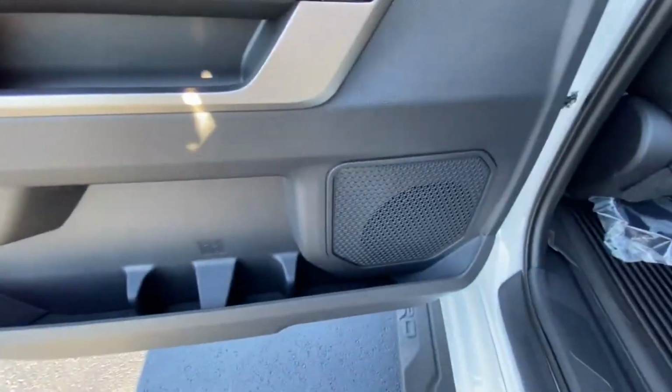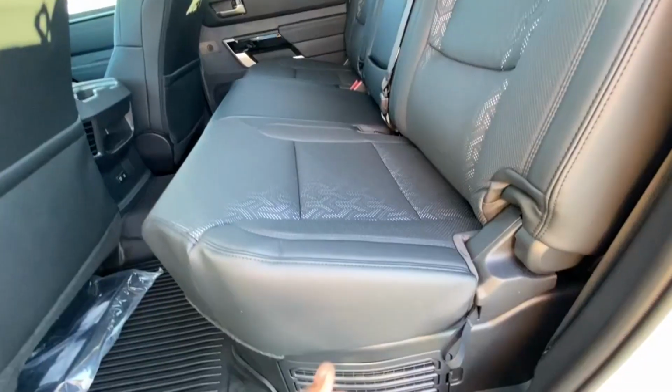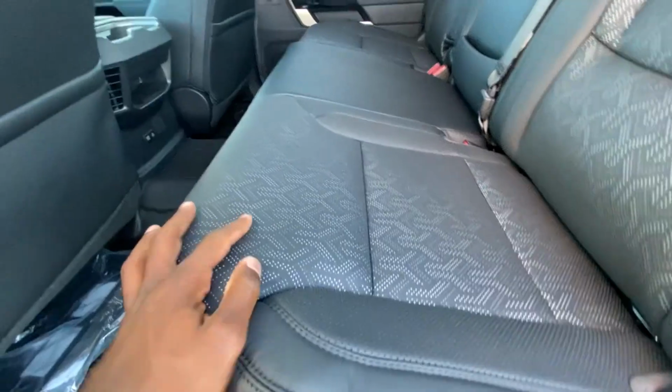And then plenty of storage in the back seat as well. Well, the back seat door panel for bottles and storage. And you can lift this seat up if you need to get to your fuses or whatever. But no underseat storage.